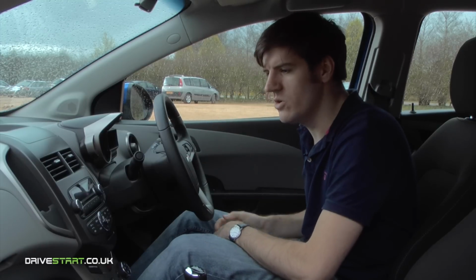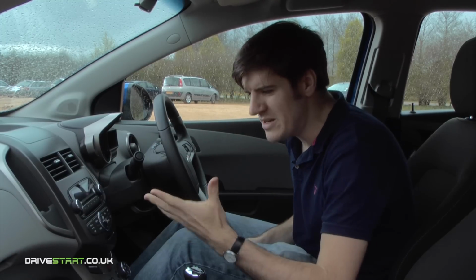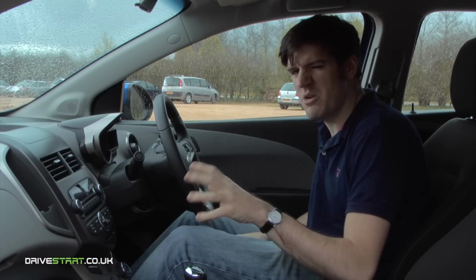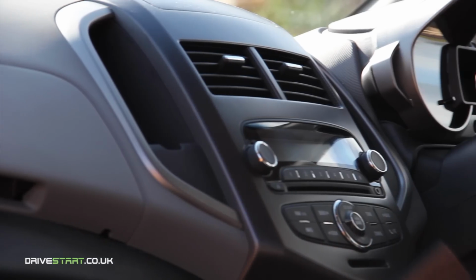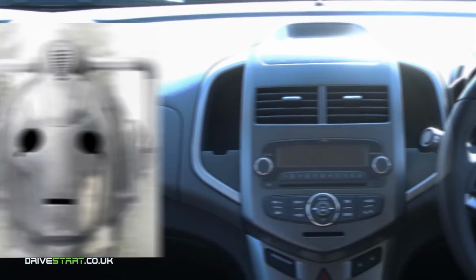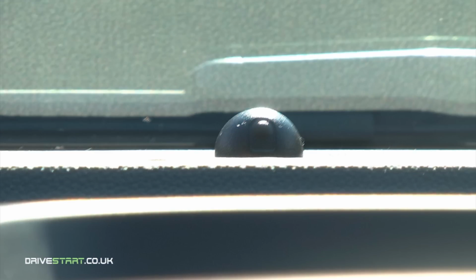Inside the Aveo, it all looks pretty good, although while the plastics feel quite solid, they are a little bit scratchy and give it a little bit of a cheap feel. I also reckon the interior designer is a bit of a sci-fi fan, because this dash looks like a Cyberman, and if you look just there, you can see R2-D2 sticking his head up.